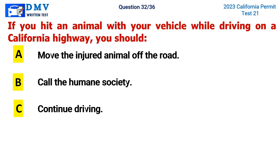Question 32. If you hit an animal with your vehicle while driving on a California highway, you should A. Move the injured animal off the road. B. Call the Humane Society. C. Continue driving. The correct answer: B. Call the Humane Society.